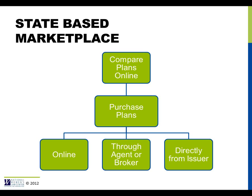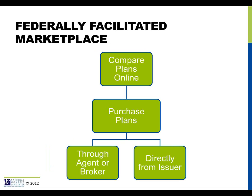First, it's important that you review plans and compare plans to see what works best for you, including pricing, networks, and other aspects that might be important both to you and your employees. Now, if you have a state-based marketplace, you can compare plans online, and when you decide to purchase plans, you can purchase the plan online through the state marketplace website. But you can also choose to work with your agent or broker, or go directly to an insurance issuer if you know that you want to just offer a plan from one issuer.